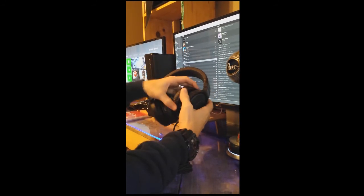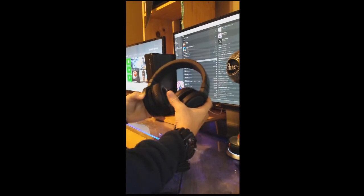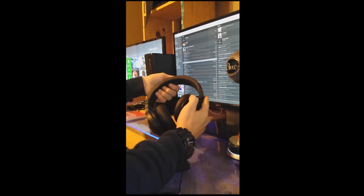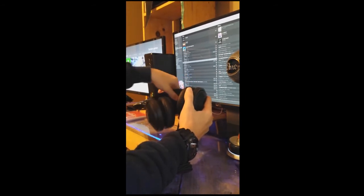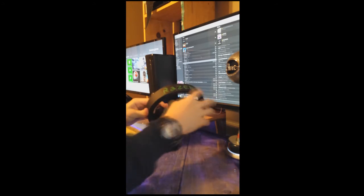These also move around a lot. Not when they're on your head, but they do fit multiple head types, if that's your thing. Up here is a nice little fabric-y plush section. It's not very thick. It is kind of hard, but you don't notice. And up here is the same thing. It's leather though, and it says Razer on the top, if you can see that.